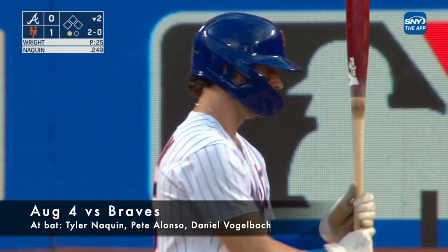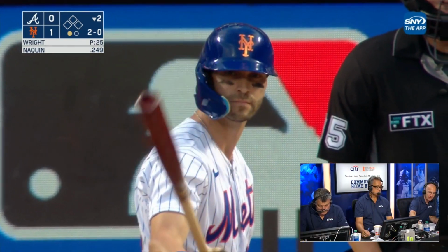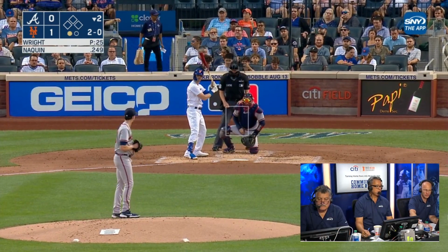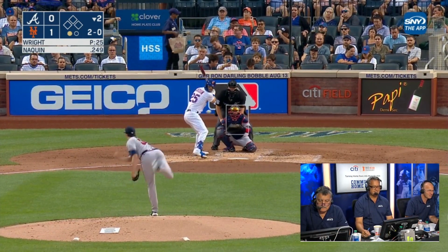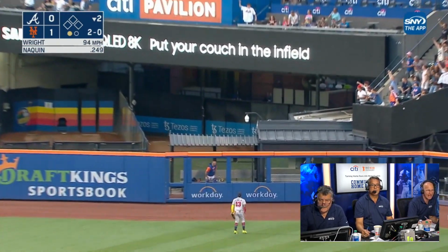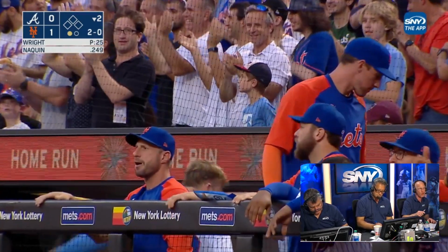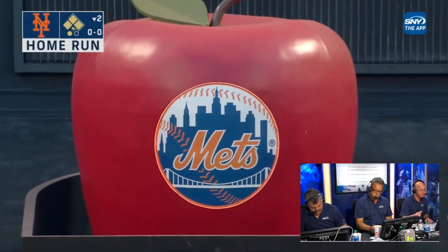Buck Showalter was asked about platoons before the game today, and his response was, "I don't use the word platoon." Naquin slams one deep right field. That ball is out of here. Tyler Naquin with his first home run as a New York Met, and he scorched it. 2-0 New York.